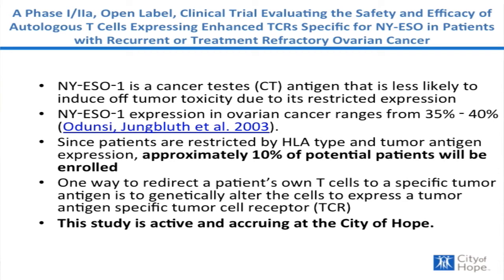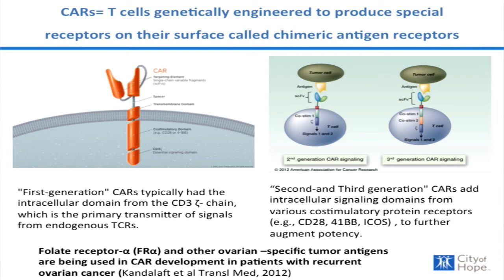After screening for HLA typing and the antigen expression, only 10% of patients are eligible for this study. As I said at one of our meetings, we screened 90 patients at City of Hope and identified 4 or 5. So it is very intense. But the study is active and accruing at City of Hope. It was initially activated only at Roswell Park and City of Hope, and recently MD Anderson joined us. The last approach that I will present is with CAR cells.